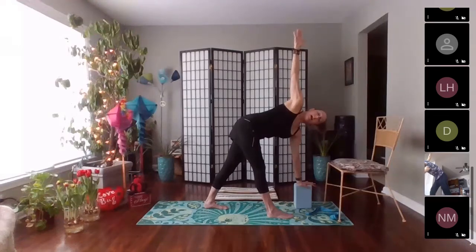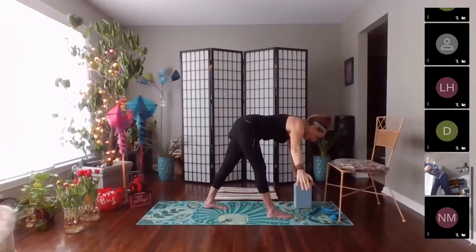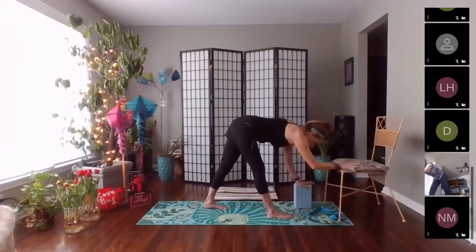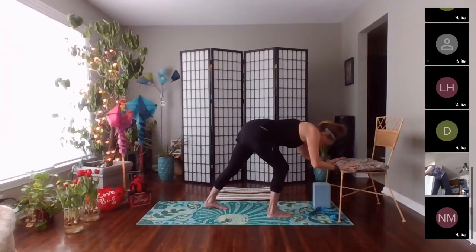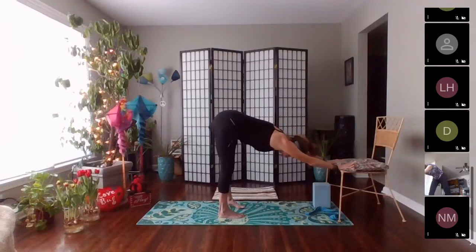Now, ideally, we have both legs straight in here, but if you need to soften this knee, this is okay. It's not wrong. It's what you can do in your body today. One more breath. And as you exhale, lower that hand down. You can place it to your chair if you'd like, or to the floor, and we'll step back to our down dog.